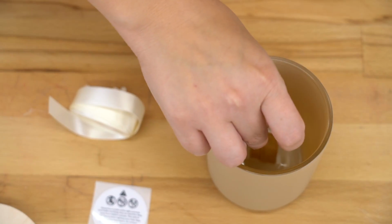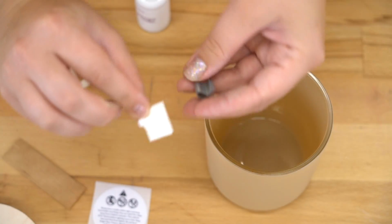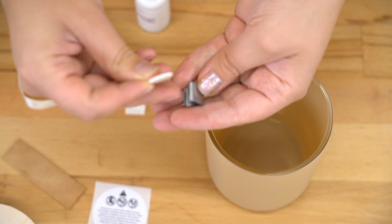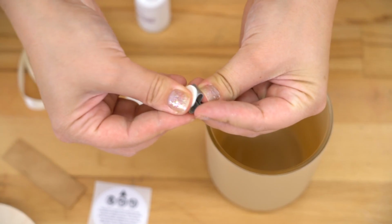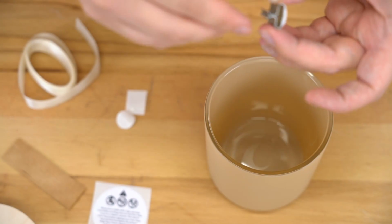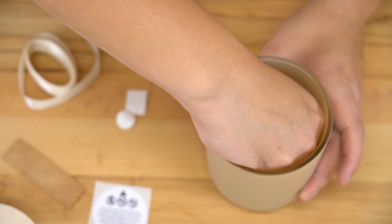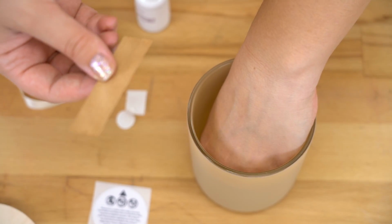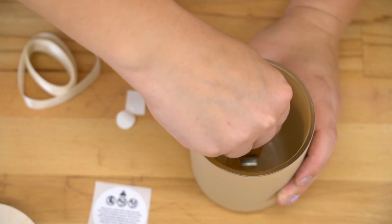We have our wooden wick, and we have our tab to hold the wick here. So I'm just gonna peel that off, apply it to our wooden wick holder, peel off the back, and then place it in the center of the vessel. And then we'll add the wooden wick in. There we go, right to the middle.